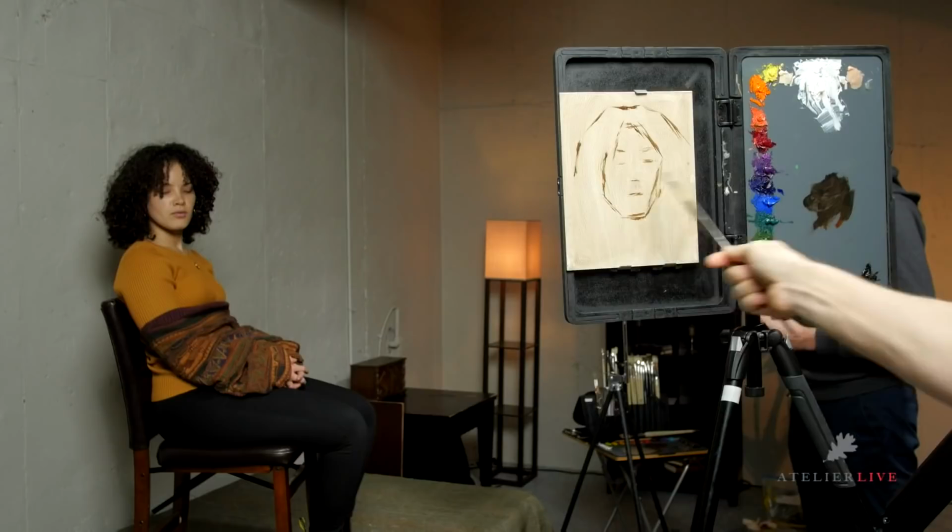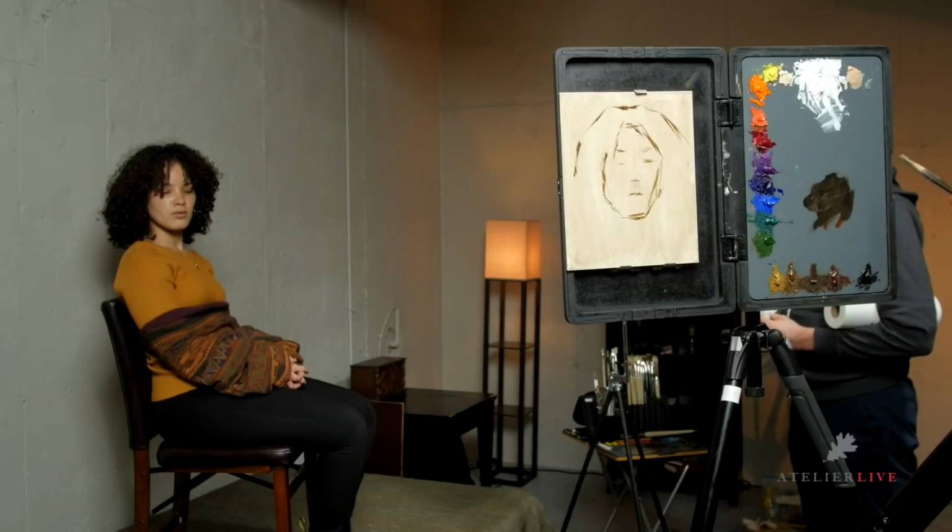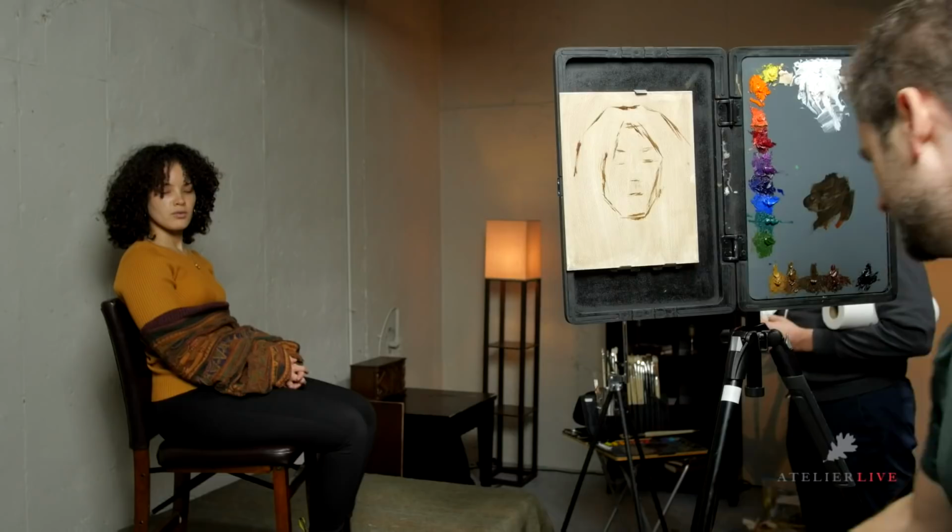And honestly, it's a convenience thing. I don't like to have to dip down when my palette is here and then go up. It's just easier for me to go here to here to here to here. So it's also sort of a speed thing. It's a good question.